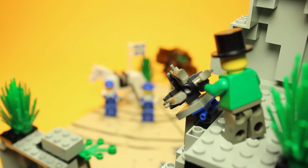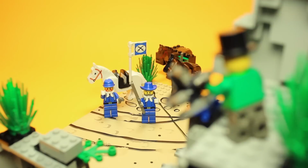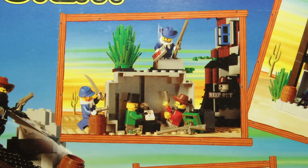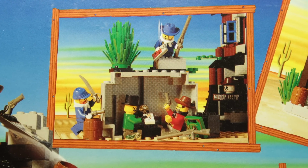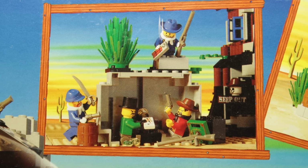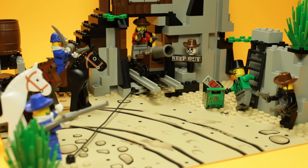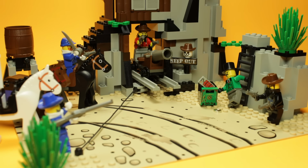I know it's grim to think about, but looking through the sightlines of this weapon made me realize how much of a one-sided slaughter this set depicts. Now, that's only one way to look at it. The box art inside the inner flap shows that if the cavalry soldiers know what they're getting into ahead of time, they might be able to beat the bandits at their own game. Regardless, the bandits' secret hideout makes for a brilliant playscape to host all sorts of Wild West battles.